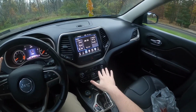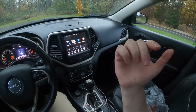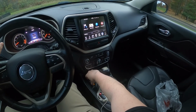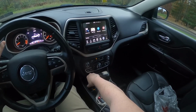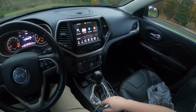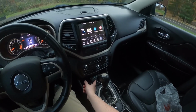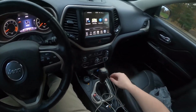You get your climate controls down here, auto start stop off, which I always turn off. It's really not the best. You get your drive mode selector down here. So you have auto, snow mode, a sport mode, and sand and mud. But we'll just go back to auto. Maybe we'll try sport mode later. You also get an electronic parking brake. Down here, you get an SD card slot. You also get a standard USB-A, an aux port, and a 12 volt outlet.